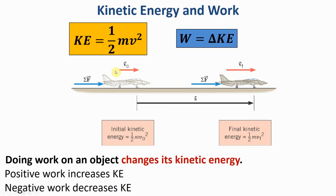So if I have an object that's mass m moving at speed v, the kinetic energy is 1/2 mv squared. Now this also has units of joules. A kilogram meter squared per second squared is the same as a Newton meter. And the nice thing about this then is that work changes an object's kinetic energy. This usually has the really helpful name of the work energy theorem.